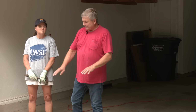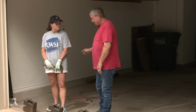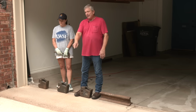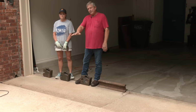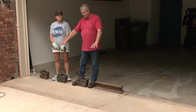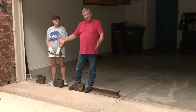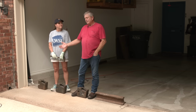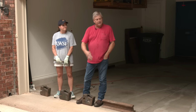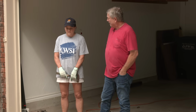So what it appears that has happened is that we have a base layer, which is the garage floor, and we're going to call this area right here our primary piece, and so this is what we're going to concentrate on. Leslie is going to be doing most of the work, and so tell us a little bit about how long this has been here. What do you think is actually going on and why?